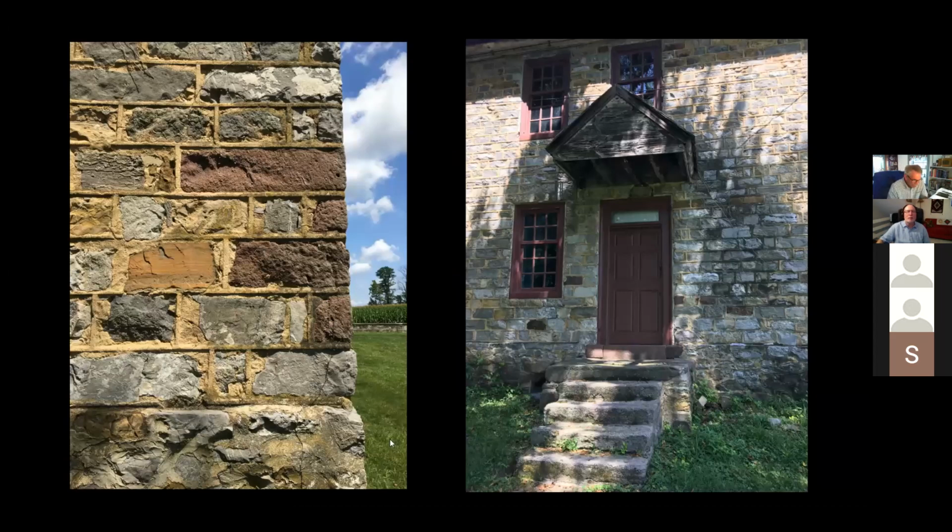So we have just another kind of a close-up view of the pointing on the facade of the stone of the 1763 building, and again this really great hood over the doorway as well, again from the 1763 structure.